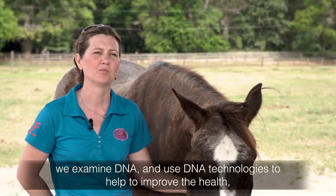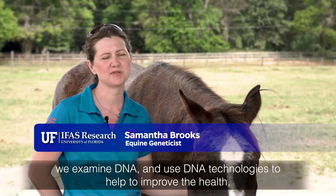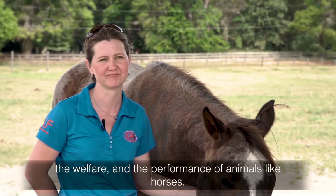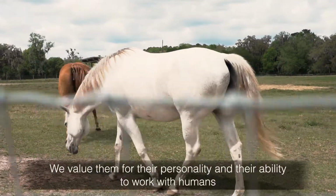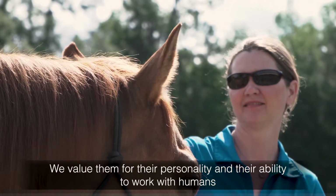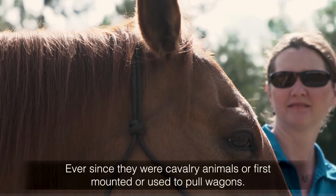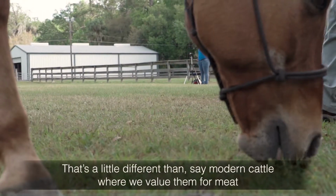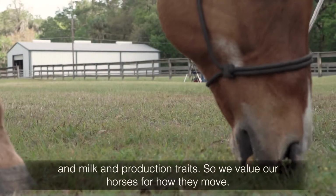In our research program, we examine DNA and use DNA technologies to help improve the health, the welfare, and the performance of animals like horses. So we're interested in a number of traits in the horse. We value them for their personality and their ability to work with humans, ever since they were cavalry animals or first mounted or used to pull wagons. That's a little different than, say, modern cattle, where we value them for meat and milk and production traits.